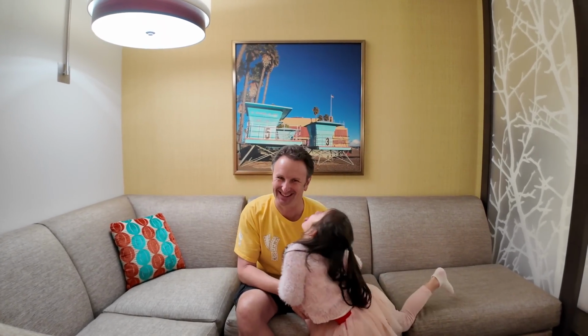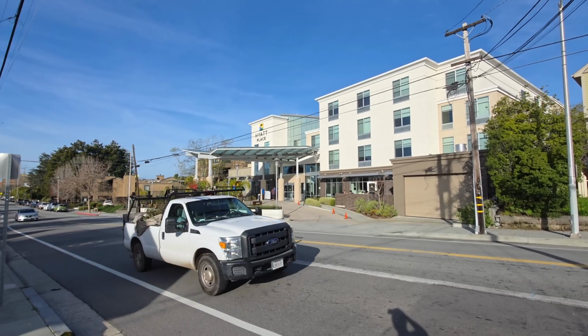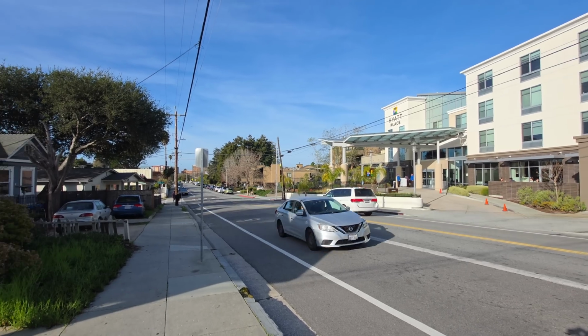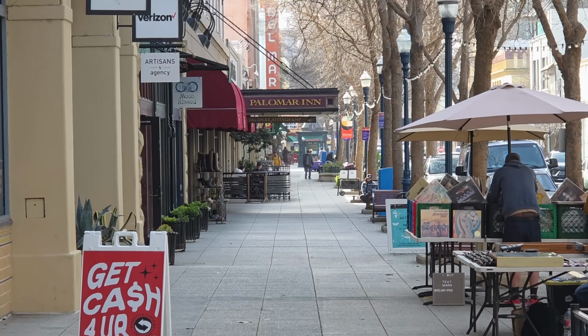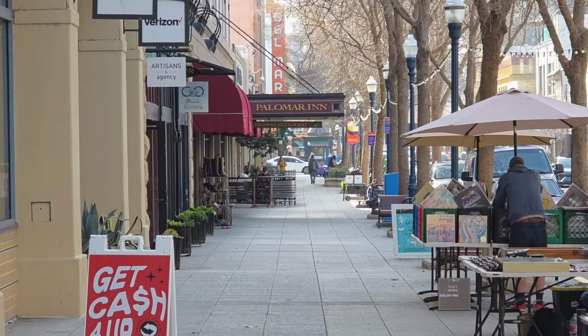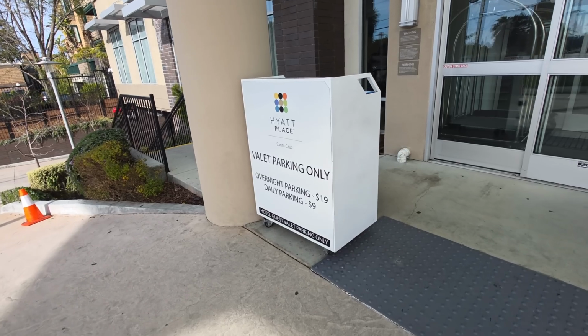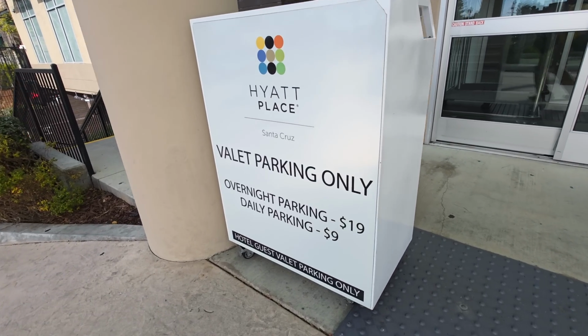All right, let's go. The Hyatt Place Hotel is a 4-story hotel located kind of centrally in Santa Cruz. Actually, the neighborhood right around it is kind of a residential neighborhood with not much of anything, but you can walk just 10 minutes to downtown Santa Cruz and about 15 minutes to the beach to the Santa Cruz Boardwalk. Parking at the hotel is 100% valet parking for a charge of $19 per night.